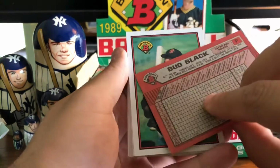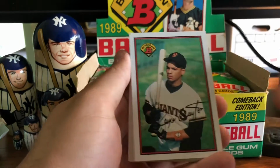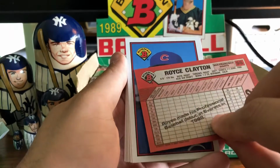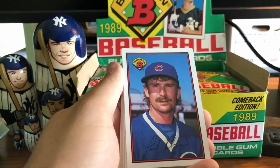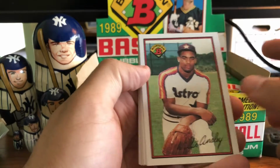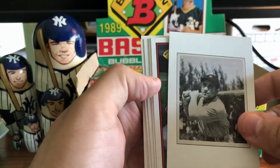Looks like a Bud Black. Yeah, Bud Black. Royce Clayton, not quite looking at the camera there, of the Giants. The Giants did make the World Series in '89. Played the Athletics. It was a 4-game sweep for the Athletics. They won the World Series in '89.